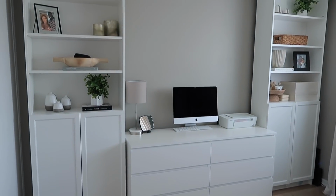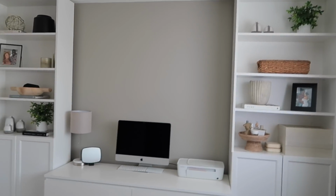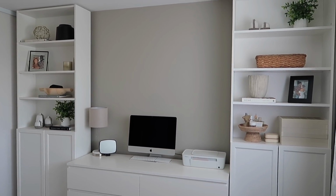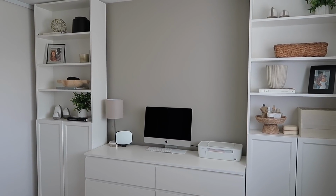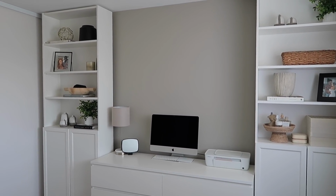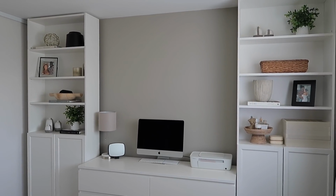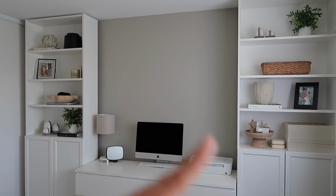So we have two shelves over here. These units are from Ikea also. This whole area is from Ikea. I actually did a vlog where I was building these things and putting them together, and I'll link that below for you guys as well. I like how clean it looks, but at the same time, it has a little bit of personality. I did want to add maybe some artwork up there.